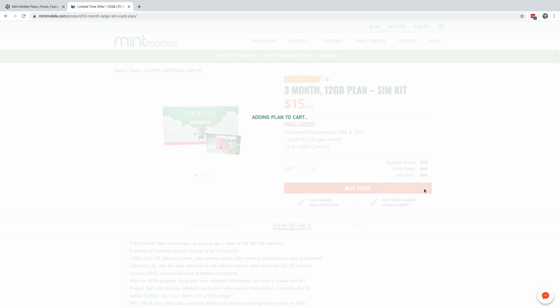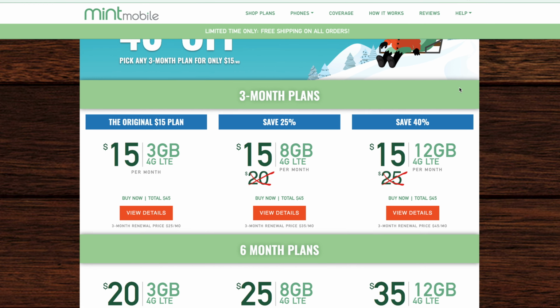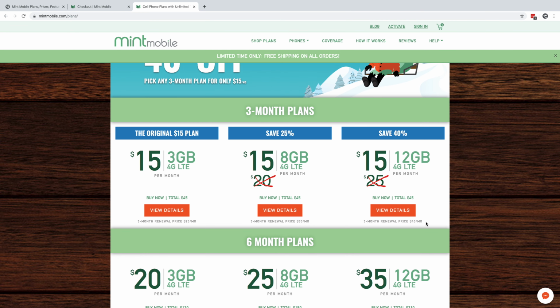Proceed through the checkout process, and one thing I want to note is to make sure you uncheck auto renew. The reason you want to do this is after 3 months, the plan would auto renew for the 3-month 12 gig plan, which is actually $45 per month. Had to catch myself there. It's expensive, and you may find you don't actually need 12 gigs of data per month.